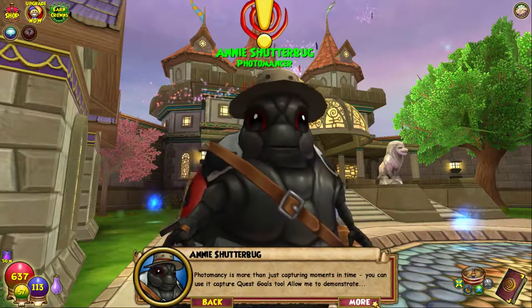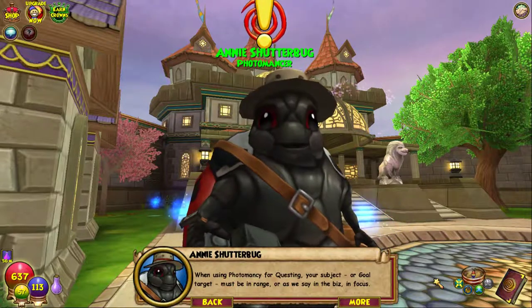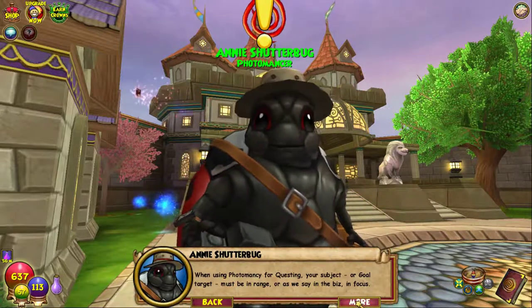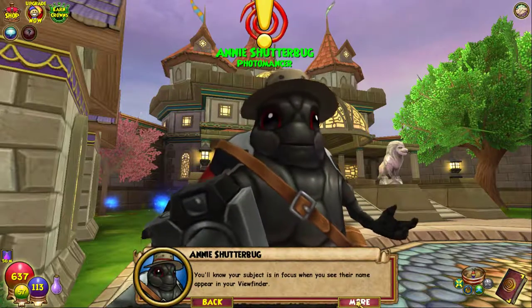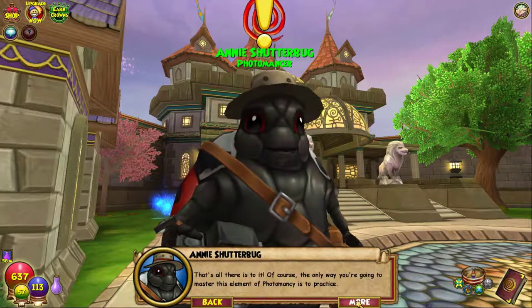Allow me to demonstrate. When using photomancy for questing, your subject, or goal target, must be in range, or as we say in the biz, in focus. You'll know your subject is in focus when you see their name appear in your viewfinder. That's all there is to it.